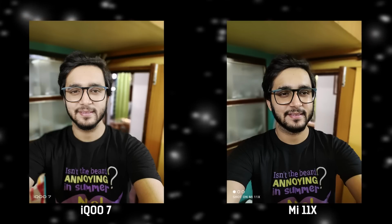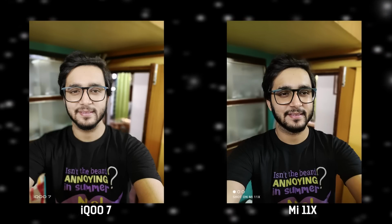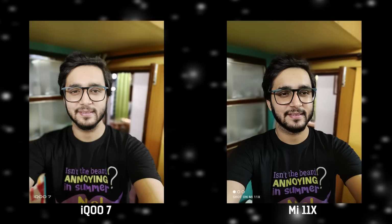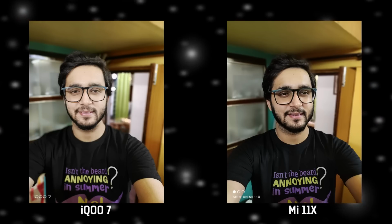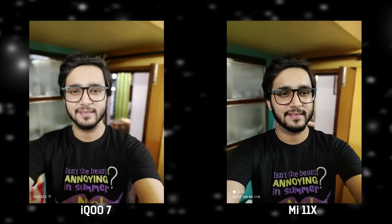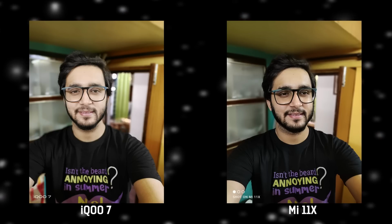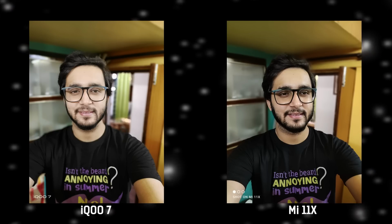Okay, now it's time for the portrait mode shot taken from the rear camera, and I think edge separation is done better on the Xiaomi. As a matter of fact, details and skin tone are also handled better on the Xiaomi. The iQOO's image is also a tad bit bright in my opinion. Also, the text on my shirt, if you see that, definitely it is more detailed in Xiaomi's output.